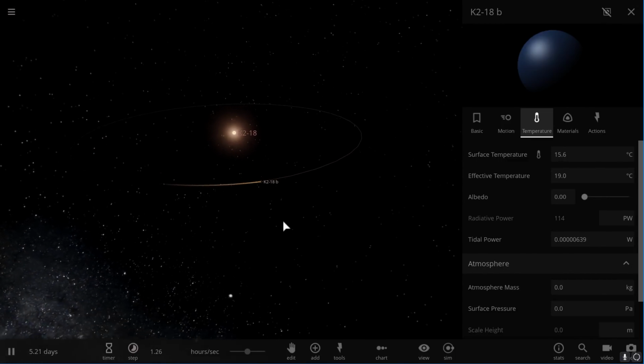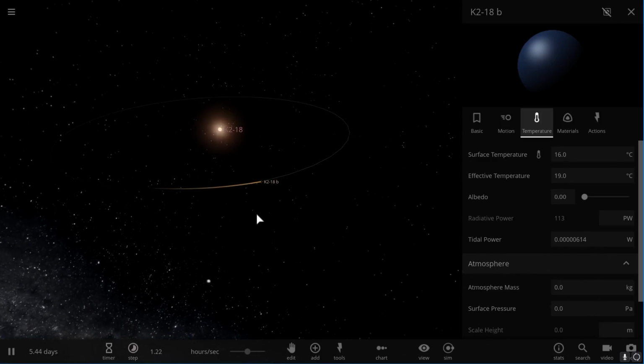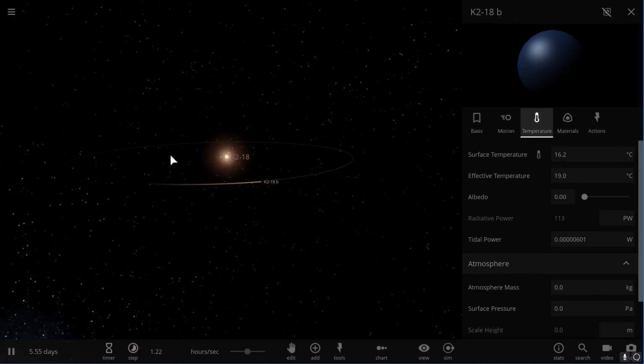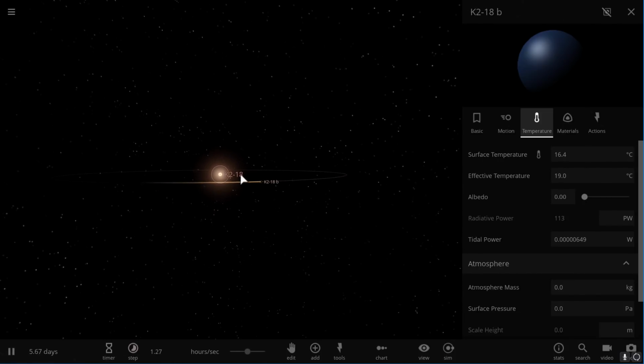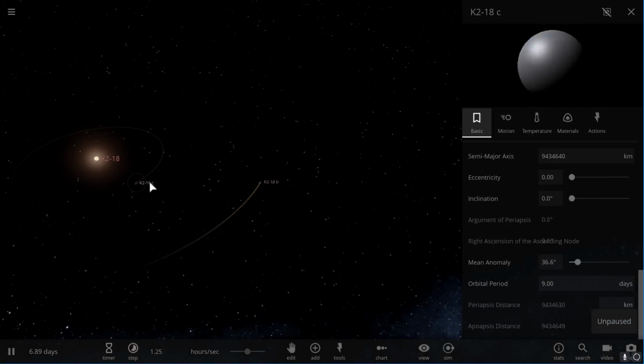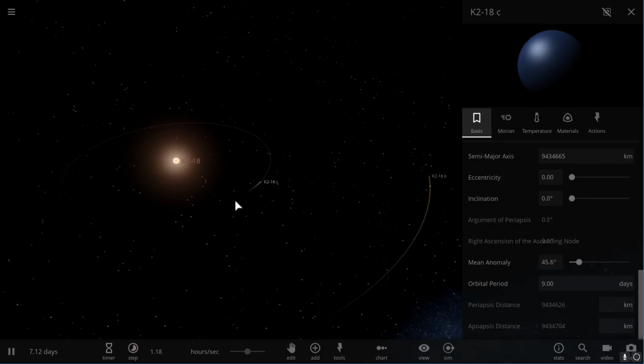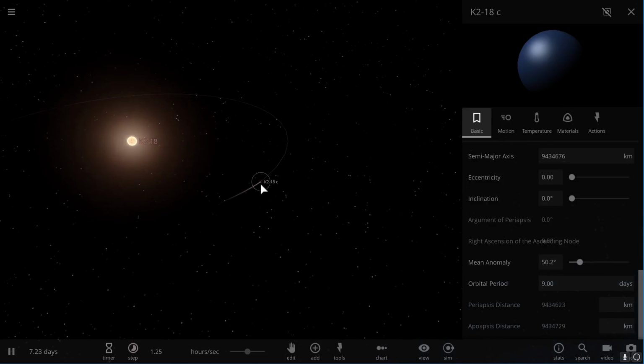Now let's look at the other one we found, and one thing about it, and the reason we didn't see it before, is because it's not in the same line of orbit. It has its own plane of orbit. And the object here is, well, you can see the problem. It's a lot closer to the star. As a matter of fact, it's about 2.4 times closer.